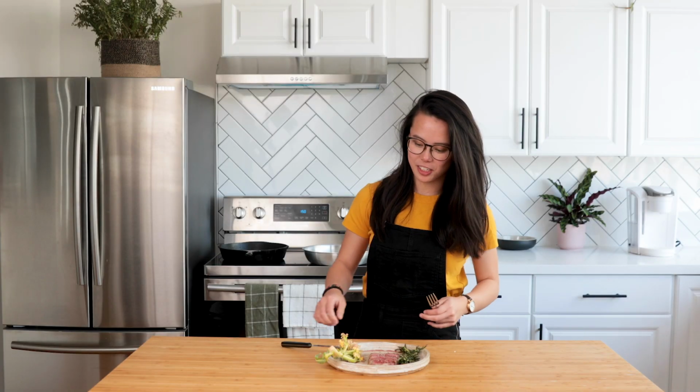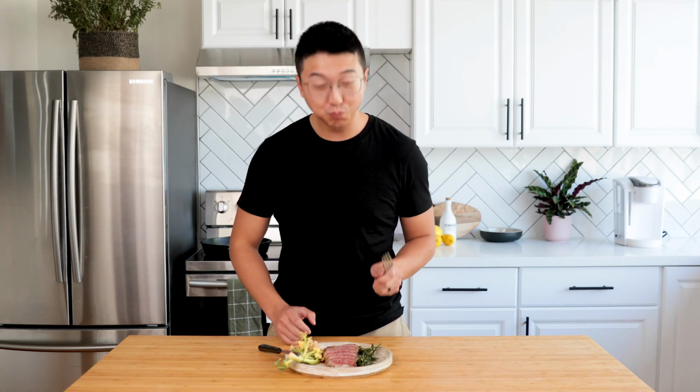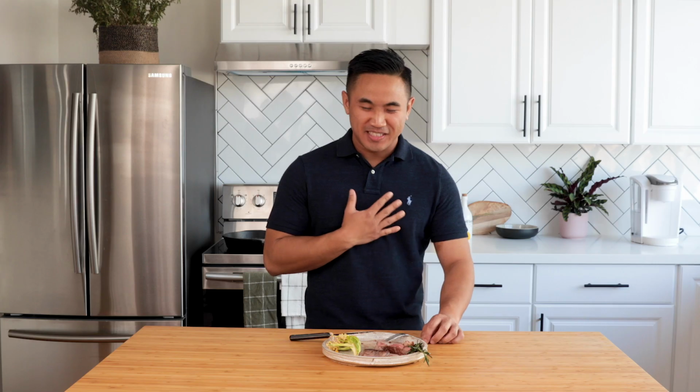Let's see what this dry-aged steak is all about. Dude, that is straight butter. Oh my god. Every bite, every single bite, so good. Dude, that's like the best steak ever. I could eat it all day. That's incredible. Very tender. It tastes like a steak that I would get at a steakhouse, even though I'm not at a steakhouse. So what makes dry-aged meat that much better?